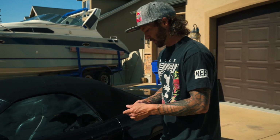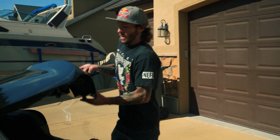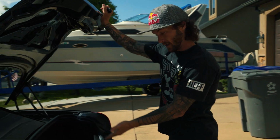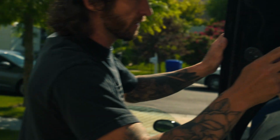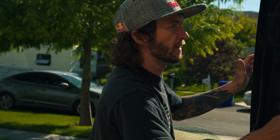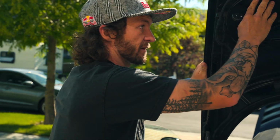It is the convertible. The way to get to the convertible, you do have to open the trunk, and we do have a sword in the back in case you want to see it. But you do have to open the trunk, open the car. The struts on this trunk latch are going out. Sometimes they want to hold, sometimes they don't. Are they gonna do it? No. So we gotta be fast.